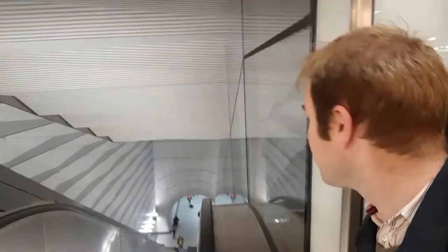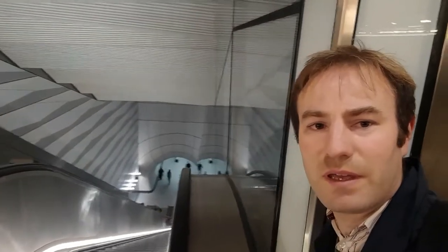I've just come through the ticket barriers and I have found another inclinator going down. And well, look, you can just see it's already going down. It's quite long. If you look at the adjacent escalator, it's probably the longest one we've encountered so far.